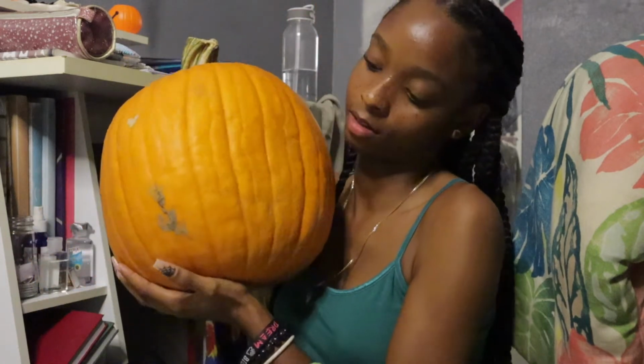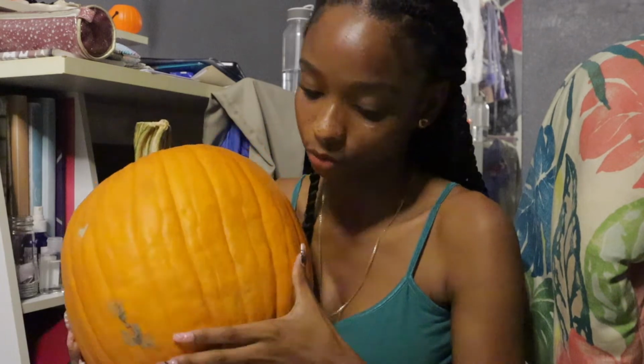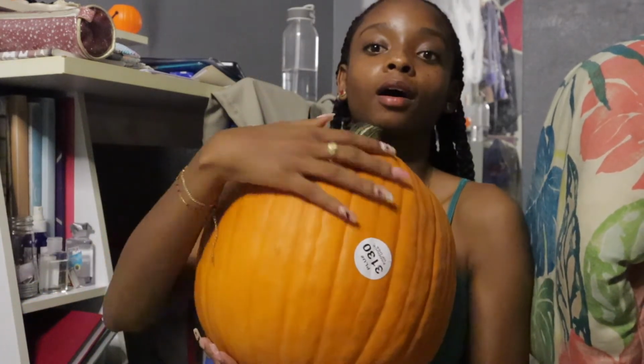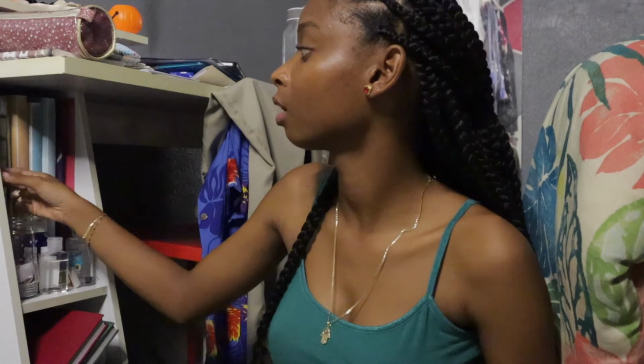So actually the flat side is the side where the pumpkin was laying on the ground. As you can see, it's rotting on this side first because that's where the dirt was. And we will be making our carving on the opposite side, the round side. Alright, I'm gonna get my bowls on my setup and I'll be right back. I'm gonna let y'all look for a carving for the pumpkin until I'm back.